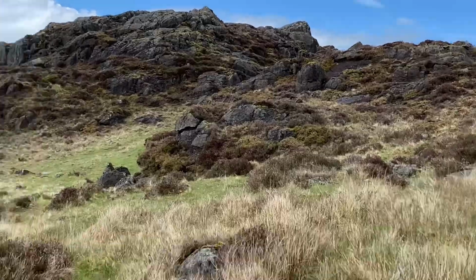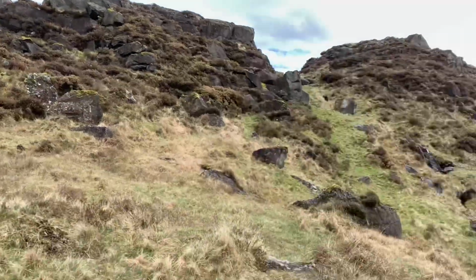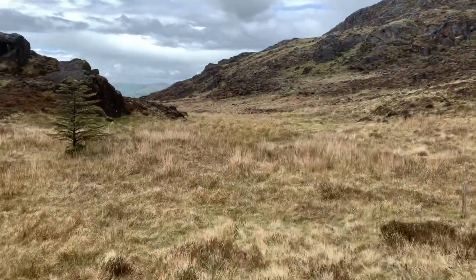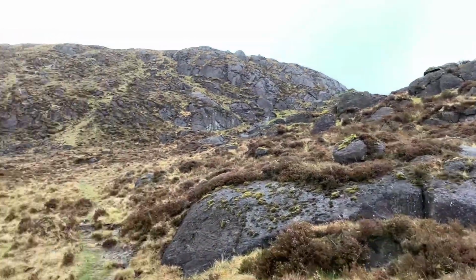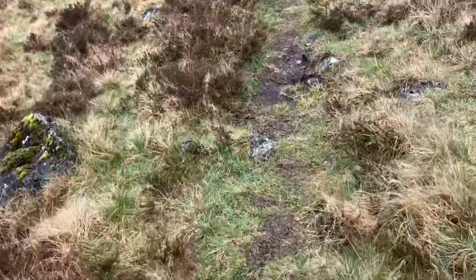So we just kept following the trail all the way along. There probably would have been a better way to go up. It's only when we were coming back down that I noticed we should probably have gone over to the right here. We went up to the left over here, as you can see, that gap there, but the more sensible way would have been over to the right hand side. But look, it's much of a muchness. So keep following the trail all the way.